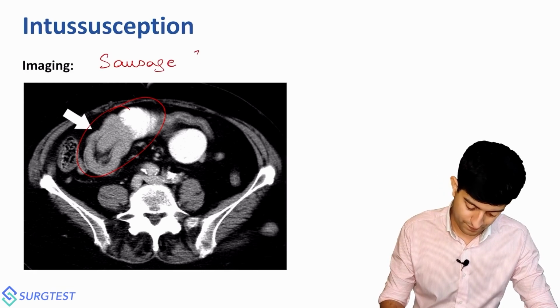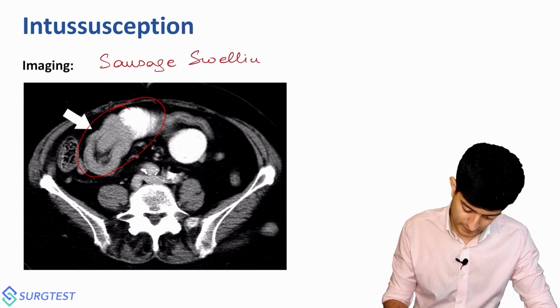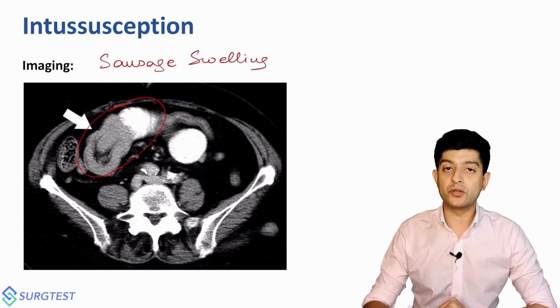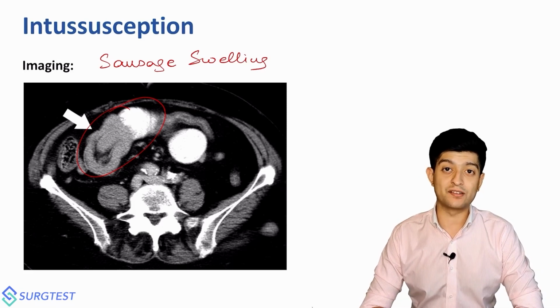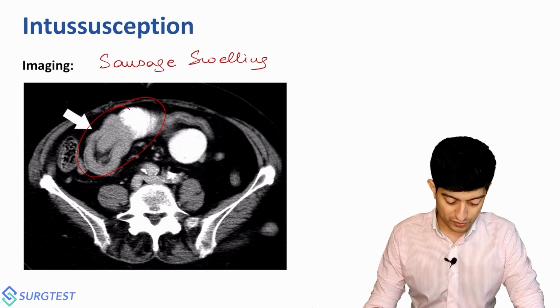The other thing you may notice is a sausage-shaped swelling that is extending into the lumen. You may have to perform a multiplanar reconstruction to be able to get exactly this view, but it is seen in quite a few of these cases.